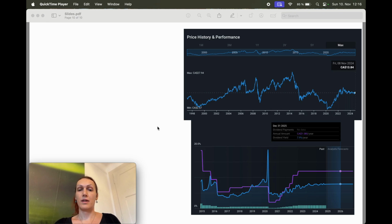So I hold Freehold Royalties. It's making up 3% of my portfolio. If you don't have any position, I don't see anything wrong if you buy here, if you want this dividend income. In my opinion, in the short term we can see lower oil prices, maybe even $50 per barrel, and then the dividend will be challenged.